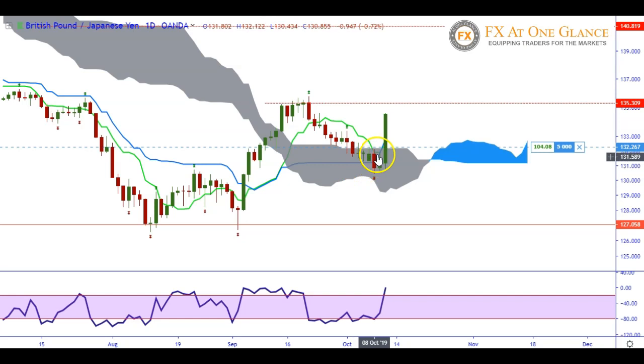You're just looking for price to break outside of the cloud. We took the aggressive entry. You could take an aggressive or a conservative entry. Stop loss usually below the cloud or below your Kijun-sen level.